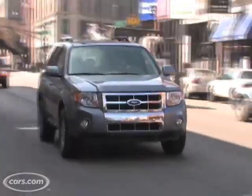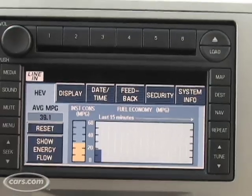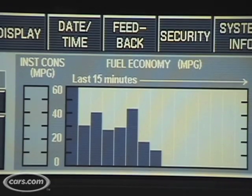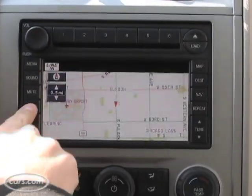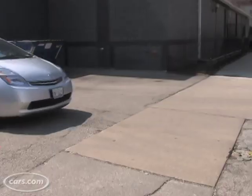Let's start with the Escape. The nav system has an energy flow display. It also shows instant and cumulative mileage. A second screen shows current mileage along with your mileage history over the past 15 minutes. That's helpful if you're looking to groom your driving habits for better efficiency. What we don't like is that you can't see your mileage while you're looking at the navigation maps or any of the other menus. There's a charge and assist gauge on the instrument panel, but nothing over here really shows MPG.